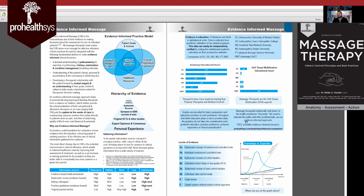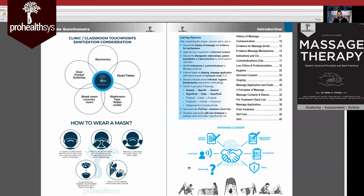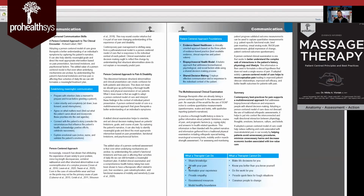When it comes to soft tissue, that's where massage therapists spend their time. But we talk more about research literacy later on too. But big thing on history of massage. So yeah, here you go. So you're talking about interpersonal communication skills, right to start with. What the therapist can do: share knowledge, sit with pain.